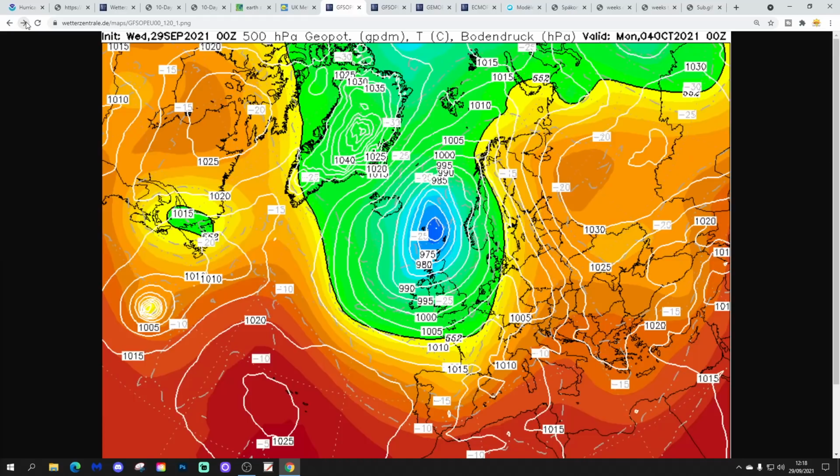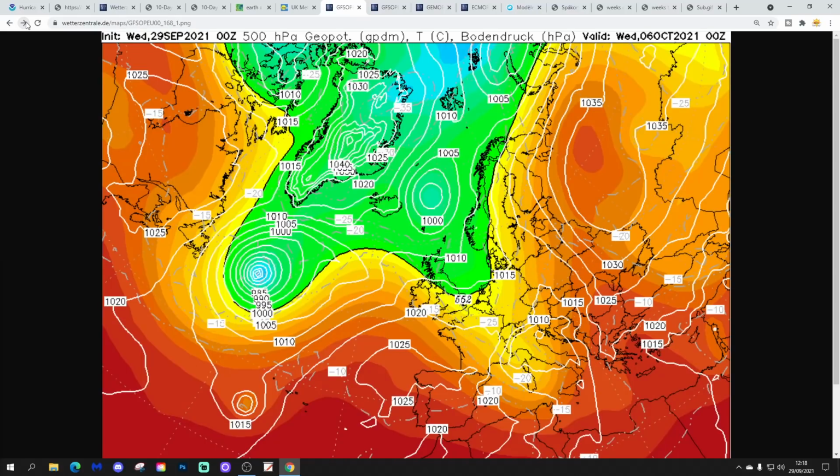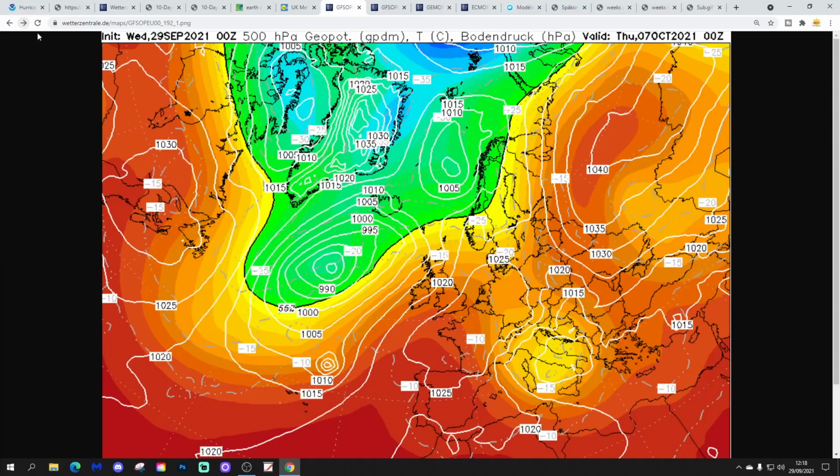Could be some gales to the north. There'll be a lot of heavy rain with that area of low pressure as well. It's very, very autumnal, doesn't it? We go through to the early part of next week, and again, low pressure is dominating the weather, so cool, showery conditions through the early part of the week.